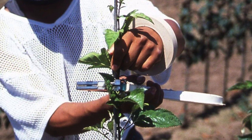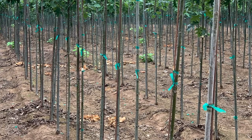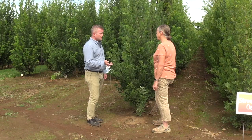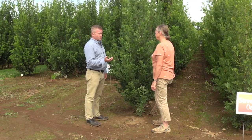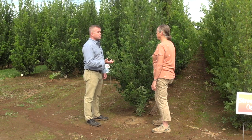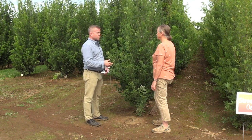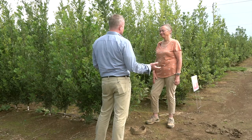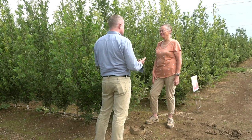So we're always trying to make sure it has a straight top, central leader, and good branching. Nice. And just because we've made a great selection, it doesn't necessarily mean that we're going to be able to maximize the traits that we've selected for. So if we don't put all the work into it, you still could have this amazing selection that lands in market not looking like we really intended.